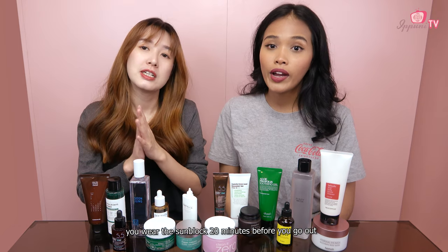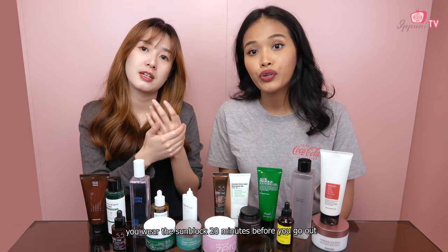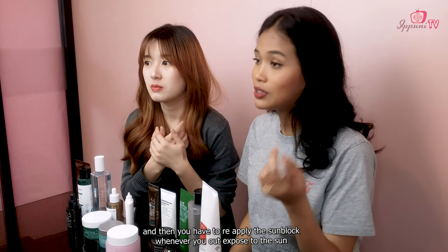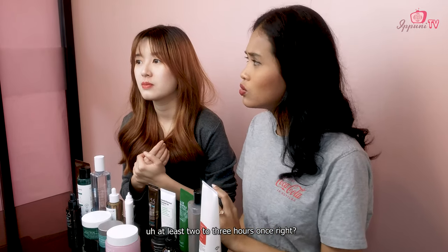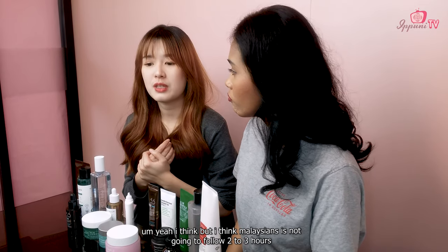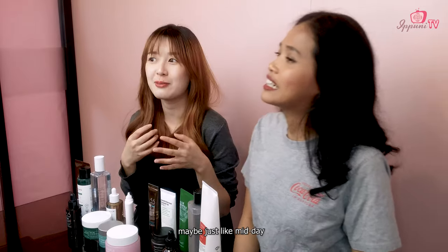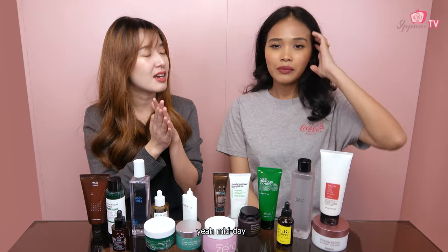Also a tip: wear your sunblock 20 minutes before you go out, and reapply your sunblock whenever you're out in the sun, at least once every 2 to 3 hours. I think Malaysians are not going to follow once every 2 to 3 hours. It's just like midday. Yeah, reapply your sunscreen in the midday.